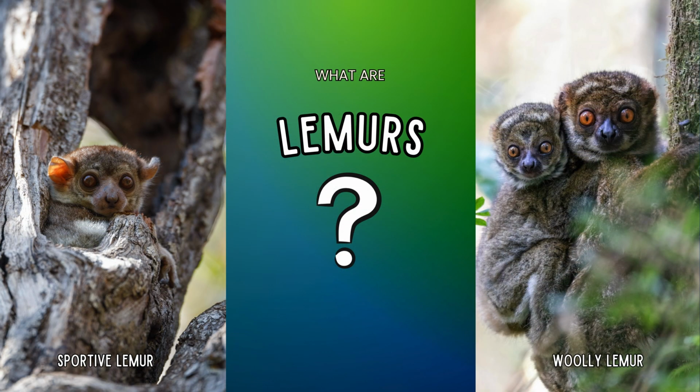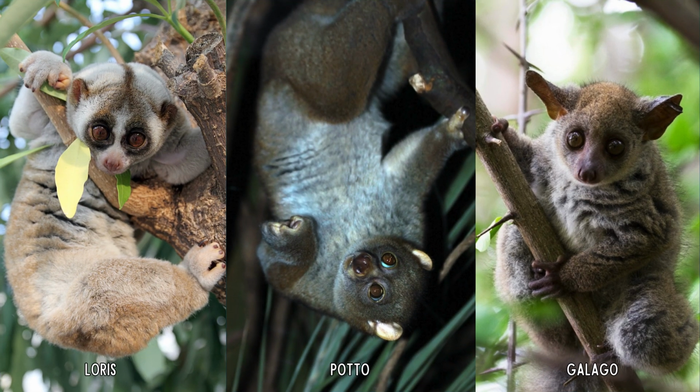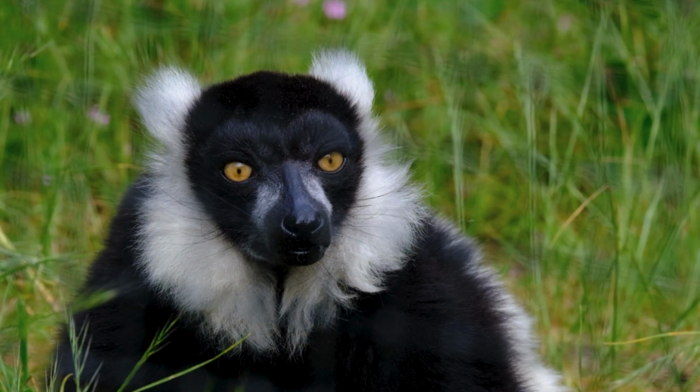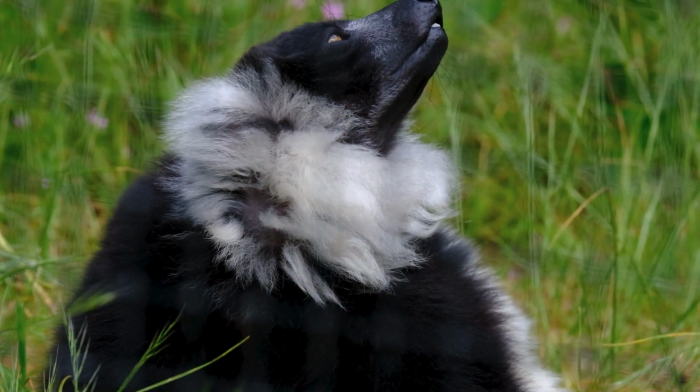So what are lemurs? Lemurs are prosimians. They evolved from ancestral primates that originated in Africa. Although primates, they evolved independently from monkeys and apes. They're closely related to lorises, pottos, and galagos. All prosimians belong to a suborder of primates called Strepsirrhini, a Latin term that refers to their moist, hairless noses. Lemurs' noses are more snout-like than simian primates, which are monkeys and apes.